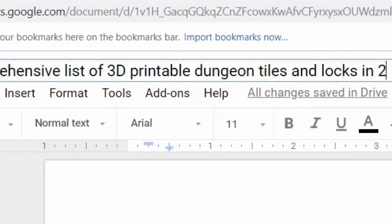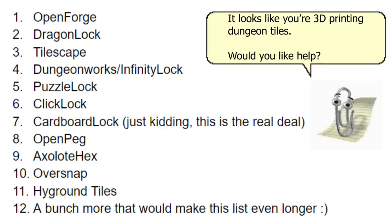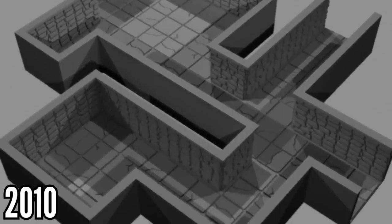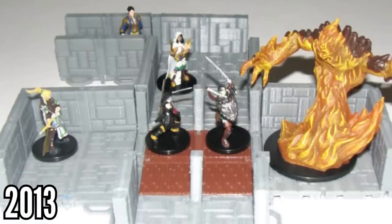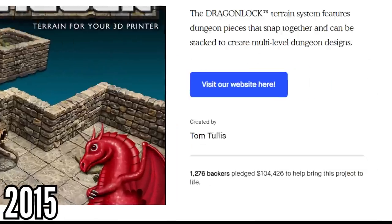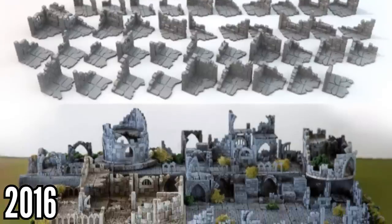Hold up! Why are there so many locks for 3D printable dungeon tiles? Well, it's kind of a long story. It's the story of how 3D printable dungeon tiles have evolved over a short period of less than 10 years and grown to become one of the most popular reasons for RPG players buying 3D printers today. Presented by me, Danny, the 3D printing DM.